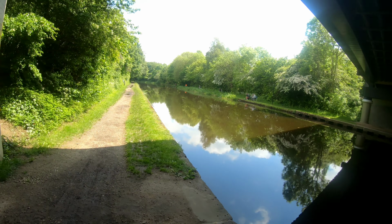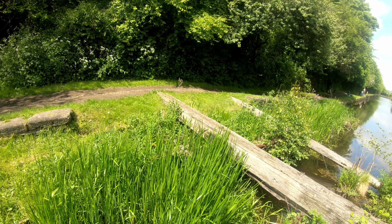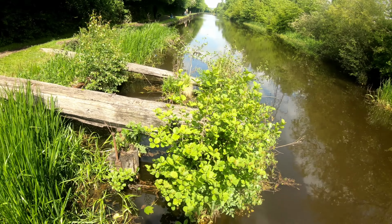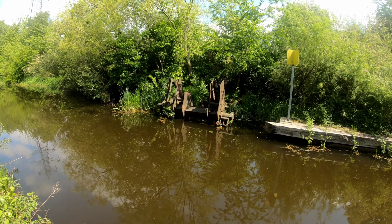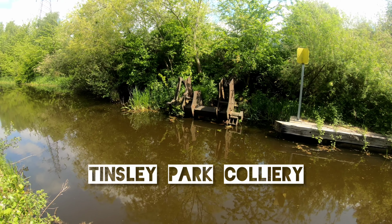Get back on the towpath. Really popular spot for fishing. So we're just going underneath what's now the new Broughton Lane. So what we're looking at here is the remains of an old, I think it was a swing bridge or a lift bridge by the looks of that over the other side. So this was a former railway line that went off into Collier at the other side there. I'll have to look up the name of that.